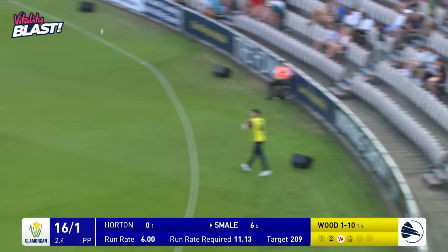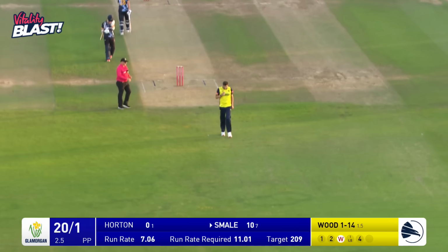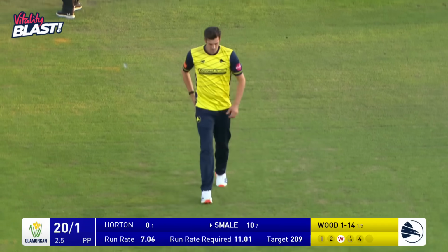Yes, not much acknowledgement from the crowd, the Glamorgan supporters. There's a few here, but not large numbers, and they need to clap a bit more loudly, I think.